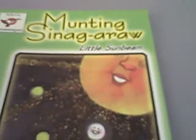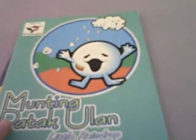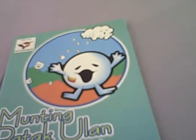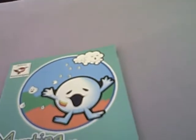Here's another one, the little sunbeam, and this one looks really cute too. I'm not sure exactly what the story is, but and here's another one. This is Little Raindrop, and this looks really cute also. I think these last 3 are probably really nice stories, kind of happy. And then this last one, this one kind of reminded me of you.